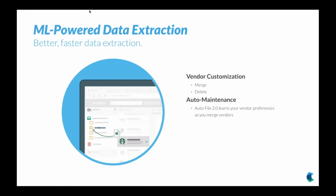Awesome. And again, another perfect example of customer feedback driving product innovation and product execution. So customer feedback being the ability to merge and delete vendors, but then the product team, and Dan included, thought, how do we take this to the next level and introduce some smart capabilities to Autofile 2.0, which we're really excited about.